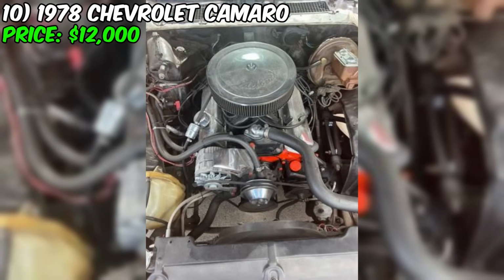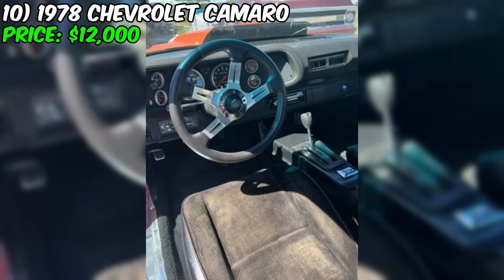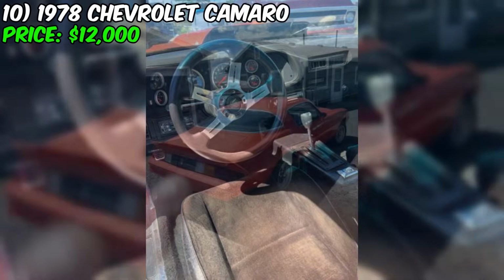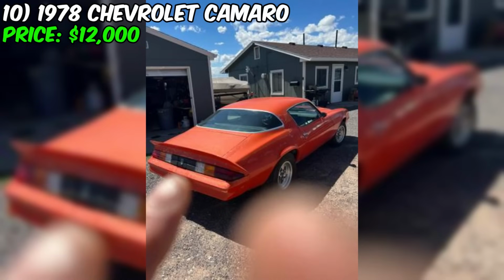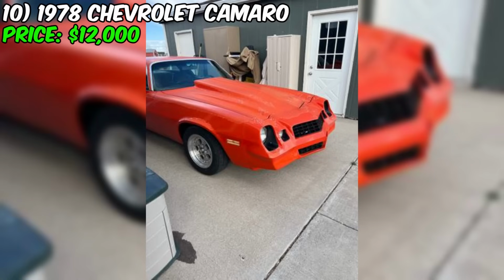With a rebuilt and balanced driveshaft, new U-joints, brakes, spindles, rotors, and sway bars, this car has been given the TLC it deserves. It's clear that the seller has spared no expense in ensuring that this Camaro is ready to hit the road with confidence. Step inside, and you'll find a nice interior waiting to welcome you. And get this, it even has power windows. That's right, you can roll down the windows and feel the wind in your hair with the touch of a button. It's the little luxuries that make driving a classic car so much fun.